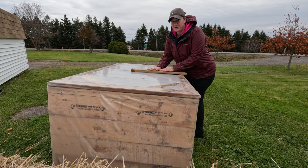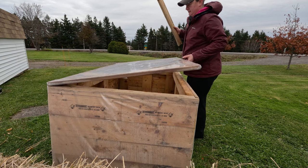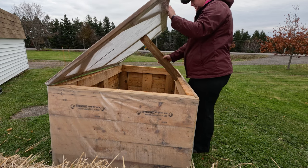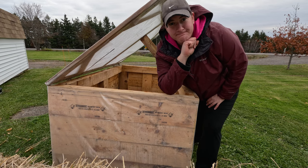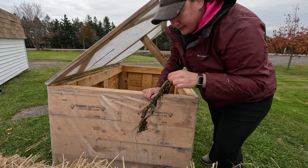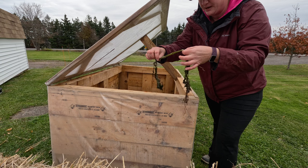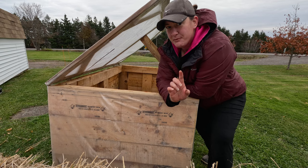All right, let's open the wooden cold frame and see what the report is. Well. First report, the tomato I had in here, she didn't make it. She got frostbitten. I pulled it out the other day. I forgot to record it, but it got really frostbitten. So that tomato's no longer. Didn't think it was gonna happen.